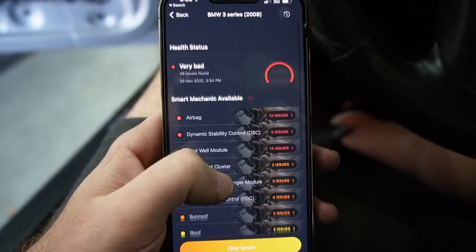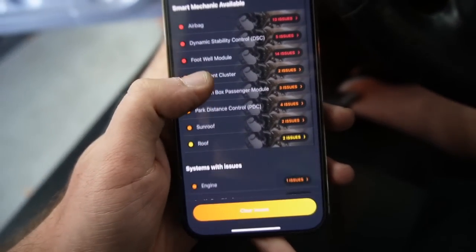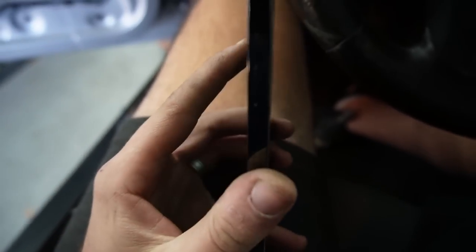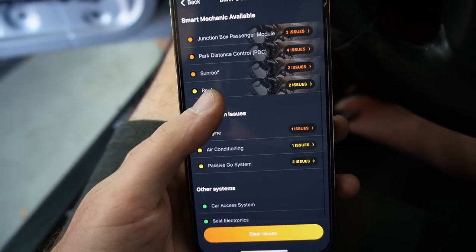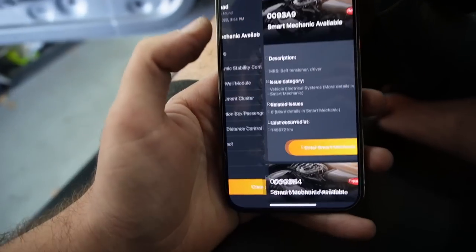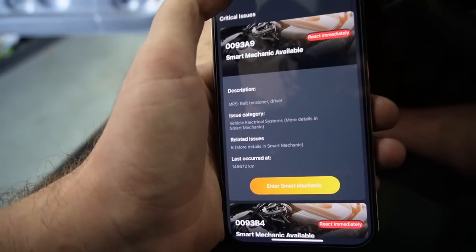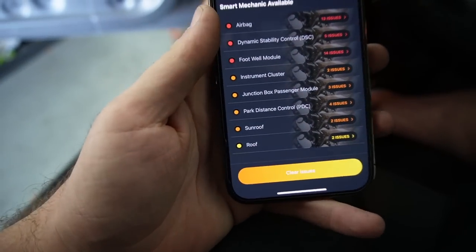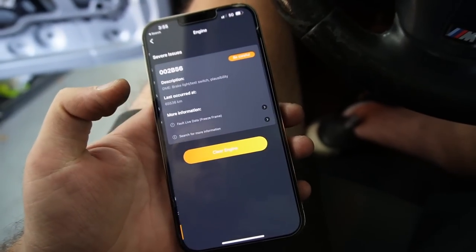So after running the codes, we only have 49 faults. Honestly, guys, for a car that we fully put together, 49 faults is absolutely nothing. I purchased cars that were running and driving with over 100 faults, so this is actually pretty impressive. Going into airbag, we do have a million things, and that is completely understandable. I'm not even gonna go through this because we did hook up a lot more things. Foot oil module, dynamic system, whatever. Engine, so we do have one engine fault.